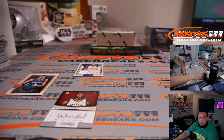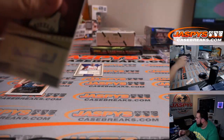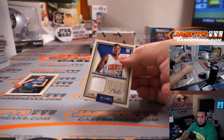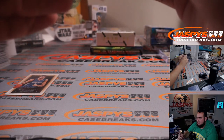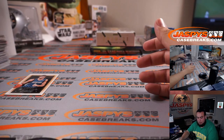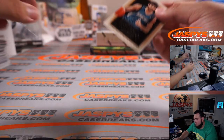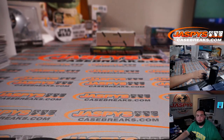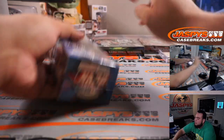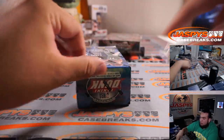So Washington Wizards. Jerseys I've already hit, so I don't have to worry about that. And a relic here for the Phoenix Suns. David. And also that Ricky Rubio is to 299. Alrighty. Let's go Absolute. Then we'll go with Obsidian, then we'll end off with Spectra and Noir.